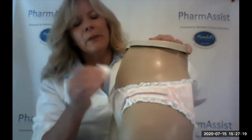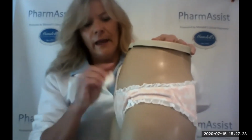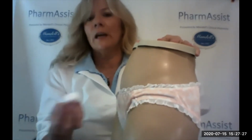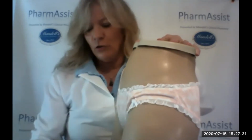Usually you do not need to Band-Aid these areas because the bleeding stops very quickly, and you'll be able to touch the area after you've given the shot because you won't have felt anything other than the pinch of the needle, which is like a mosquito bite, and usually you will not feel the medication going in.